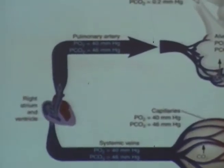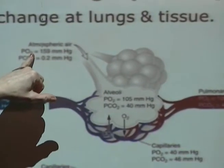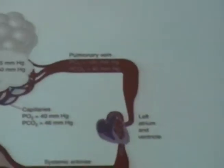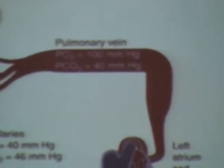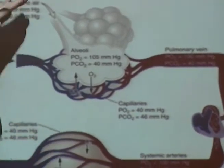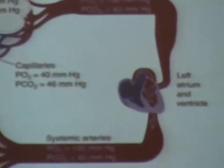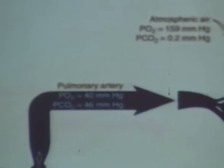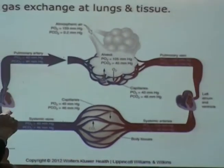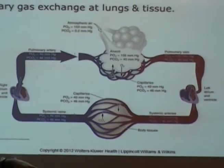All right, so partial pressure of oxygen in the atmosphere is 159.1 millimeters of mercury. So 159. Okay? The partial pressure of oxygen in the alveoli, in the lungs, is around 105 millimeters of mercury. So we have a pressure gradient that also aids with the fact that we're changing thoracic volume. Okay. Then this is basically the same diagram that we had previously.